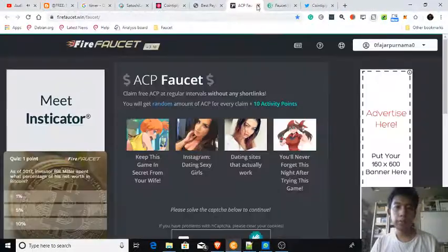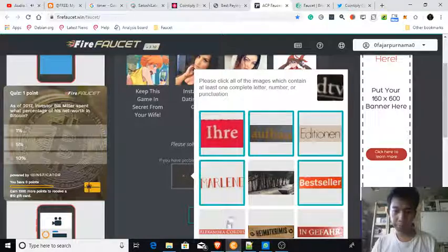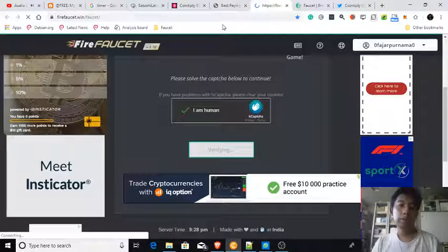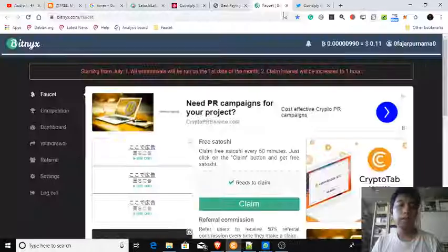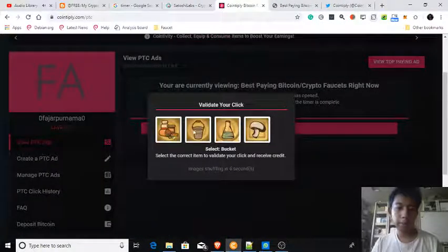And then Fire Faucet. This one is my favorite. These types are my favorite. Not only is it easy to claim, there are many other features as well. Okay, click the bucket.